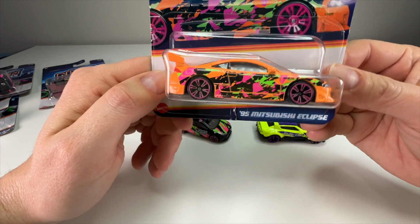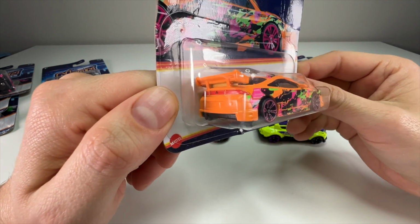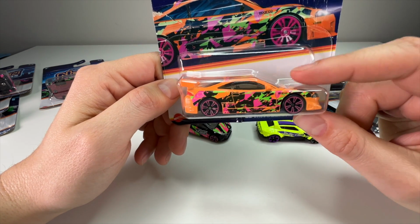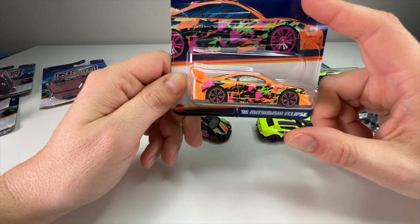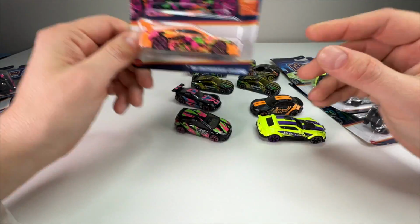Next up, we have the '95 Mitsubishi Eclipse. This one debuted last year in the basic line in the Fast and the Furious. It has only been released one other time, I think that was it. It's the Fast and the Furious line, the basic line, then it was in the premium 2-packs at Target, and now this one. So this will also be a cool one to open.